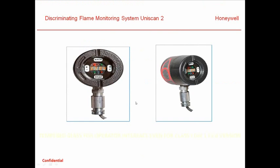We are just going through the approval stage of a new product called Uniscan 2. As you know, the market has been driving towards unitizing both the processor and viewing head into one unit. This is the U2, and we have approval for non-hazardous locations. We are expecting approval for hazardous locations within, I would say, 4 to 6 weeks now. It's been going on for a while. This unit actually has three sensors: the UV tube, UV solid state, and IR. But you don't have to buy it that way. You can get just a UV tube, just IR, a combination of UV tube and IR, or all three sensors.